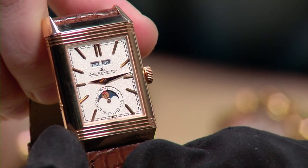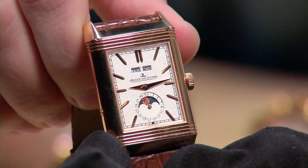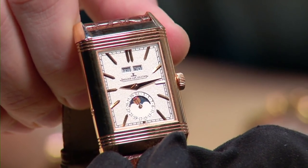And absolutely gorgeous. If you're going to buy it, pre-owned is the way to go. Again, 24 new, about 15 pre-owned. That's the way I would buy it.